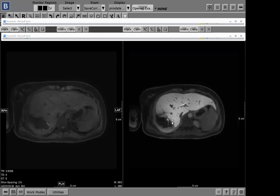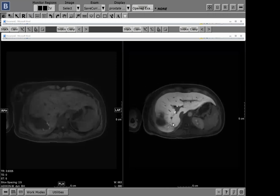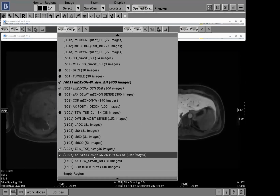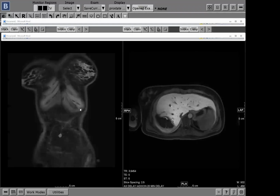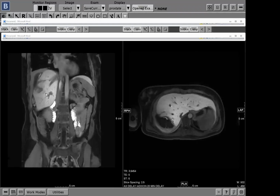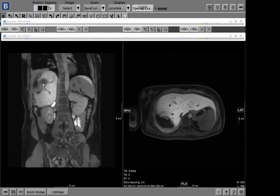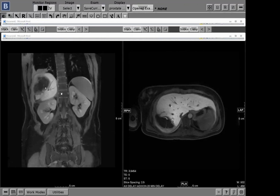It was just such a pretty case. Use of EVIS to diagnose bilomas is sort of off-label use, even though people do it, but when you need to do it, it's actually pretty diagnostic. You can see on coronals again a nice extension of EVIS into the biloma. So EVIS is very, very helpful for bile leaks.